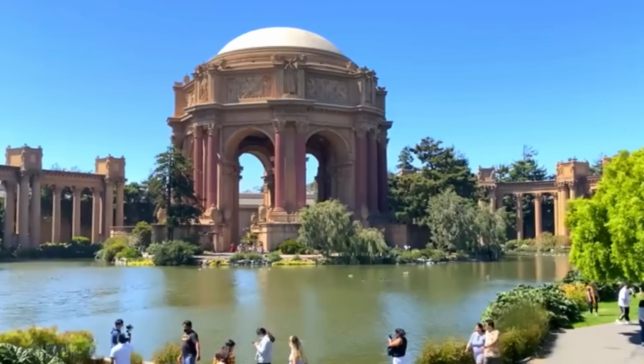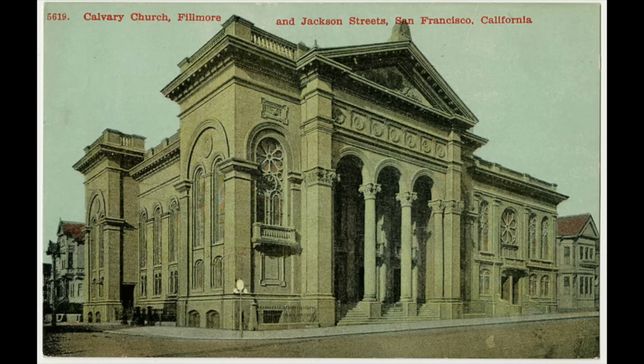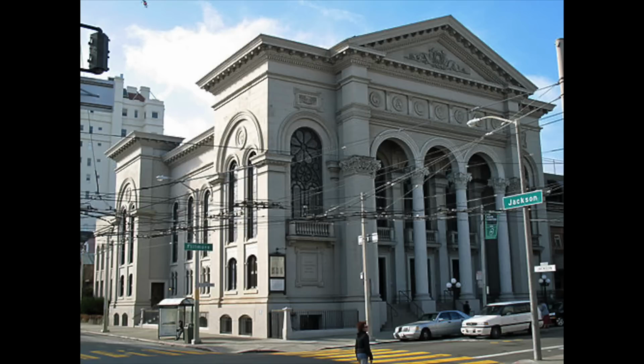I'm going to stay in California for this next building because we are on a roll here. The Calvary Presbyterian Church in San Francisco, California. In 1904, this building just appeared out of thin air. Just get the funds and boom, it's there. Who are we kidding here? Look at this place, please.